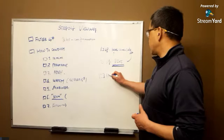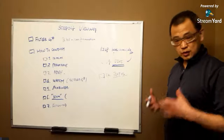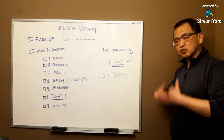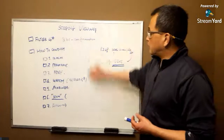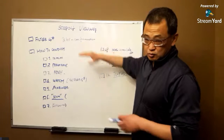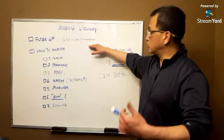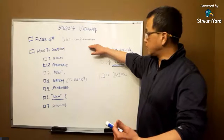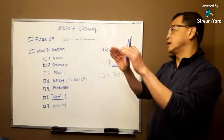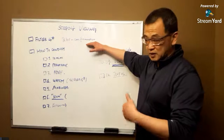And number 10 is you also text our number to give us a quick note and let us know how things go, which is optional, but keeping good communication will help us keep everything moving along smoothly. So that is pretty much the whole viewing process. And as you can see, we got filter number 4 because we have this so-called 2 hours confirmation, which serves a very good purpose. One, it helps you use your time wisely and efficiently instead of running back and forth for showings. And two, it also helps you see how people behave when they are trying to follow up on what they are supposed to do.